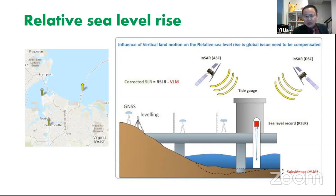So actually, before I came to work on my doctoral study in 2002, I worked in Shanghai for more than 10 years on land subsidence. Shanghai is one of the biggest cities in China, and it has a very big land subsidence issue. The maximum land subsidence is more than 10 feet.